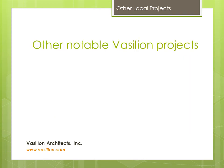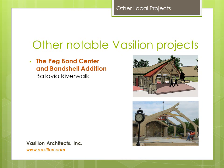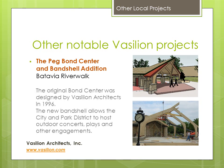Before wrapping up this presentation, I'd like to introduce you to a few other projects designed by Vasilion Architects. The first is the Peg Bond Center band shell. The Bond Center was originally designed by Vasilion Architects in 1996. Located on the Fox River, the Bond Center functions as a warming house during winter ice skating and as a rental facility for events such as meetings, parties, and weddings. The new band shell addition allows the city and park district to host outdoor concerts, plays, and other civic engagements.